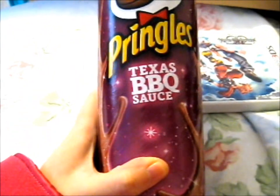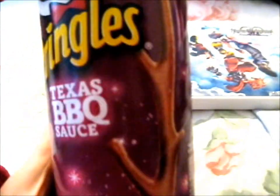Okay, so she also got me this Pringles Wavy Fire Roasted Jalapeno. Naturally and artificially flavored. This should be interesting. I can't wait. So interesting. I can already feel it in my mouth. Okay, so that there. And I got these Pringles from Dad. The normal Texas barbecue sauce flavor, which I love.